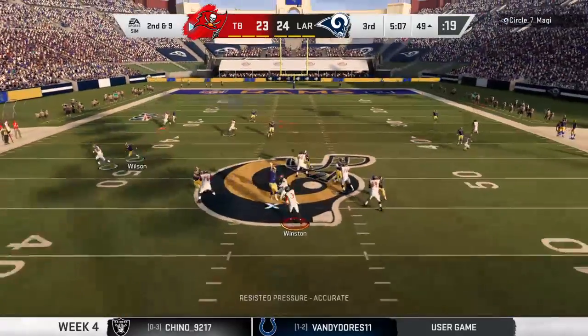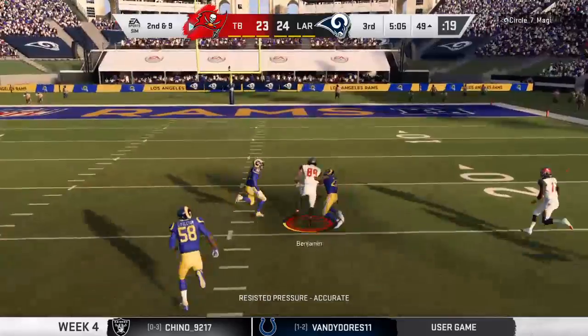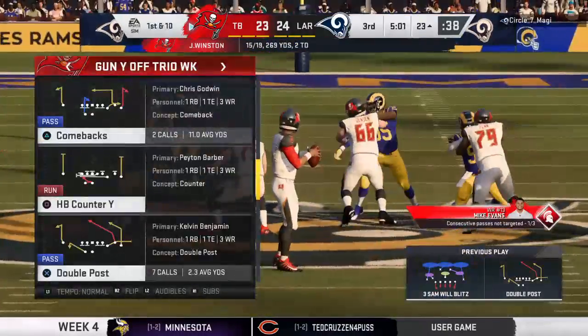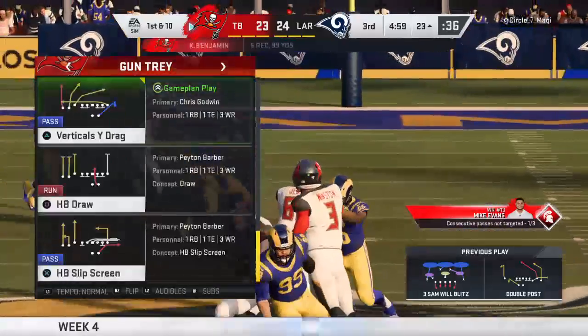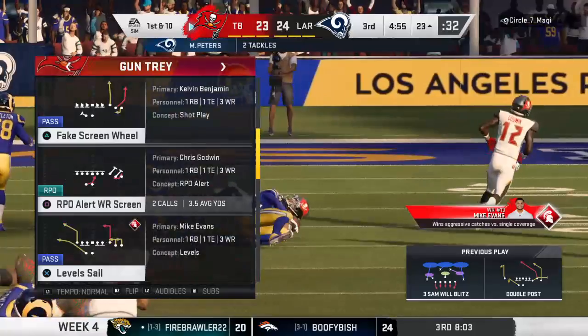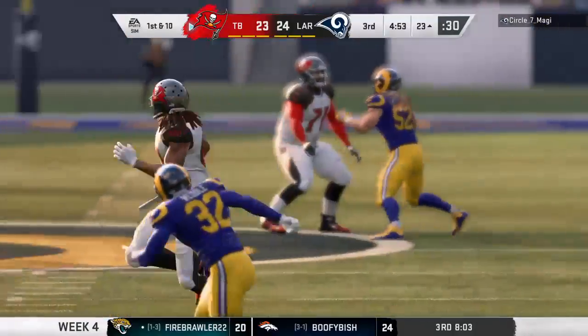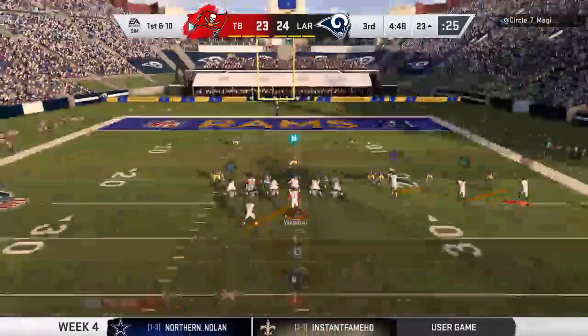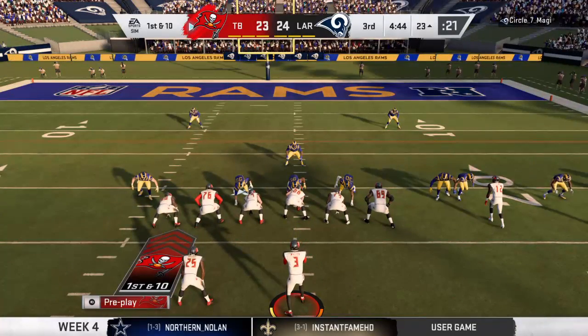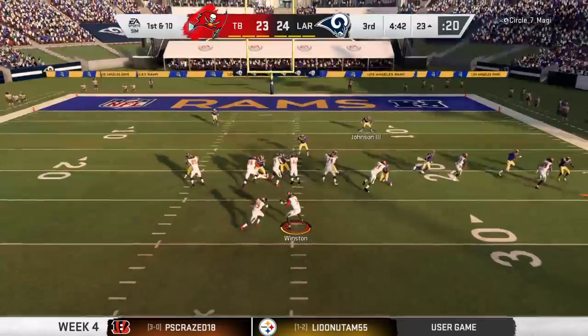On 2nd and 9, Winston finds a man on the crossing route. And this is going to be another first down as the tackle is made at the Rams' 23. They like going to him in the slot. He catches another one. I think this comes under the heading of, until they stop him, why not go back to him? He has something going really well. Great working relationship with the guy throwing the ball, and they keep making the connection.